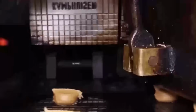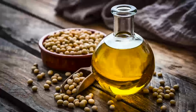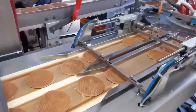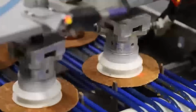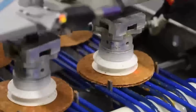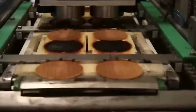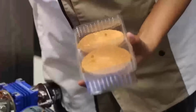The wafer is made from a batter of wheat flour, water, sugar, oil, and leavening agents. The batter is deposited onto heated hemispherical molds in automated wafer baking machines. These molds close like clamshells, sealing and cooking the wafer until it forms a hollow, thin sphere. This process takes only seconds, and each wafer shell is then cooled, trimmed, and conveyed to the filling station.